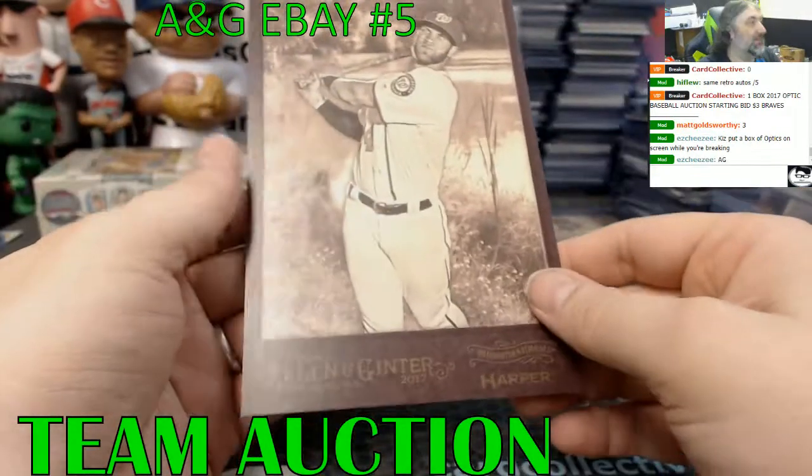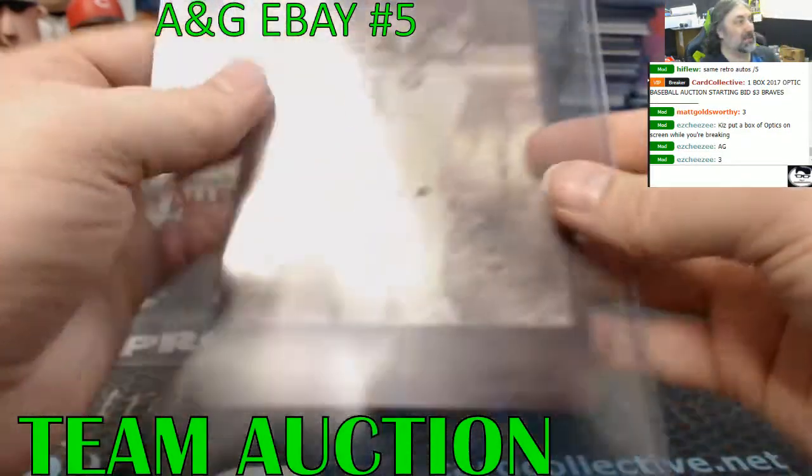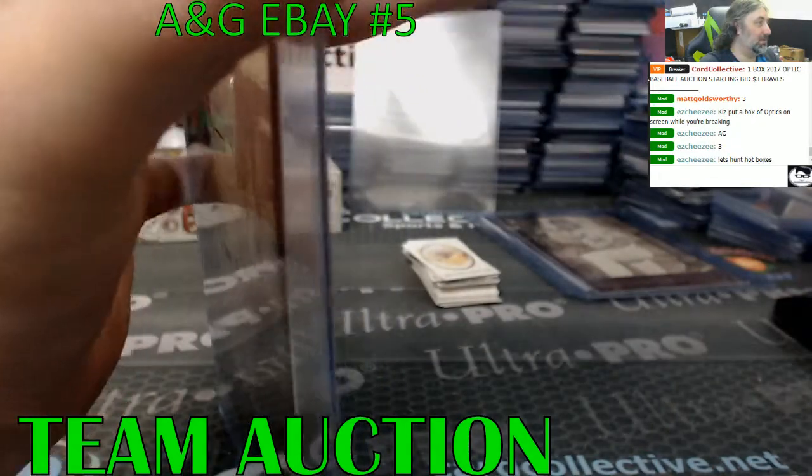Oh man, I don't have that. It's still sealed up in the case. I don't even know what case it's in. I wasn't ready for Optic. I didn't know we were doing it.